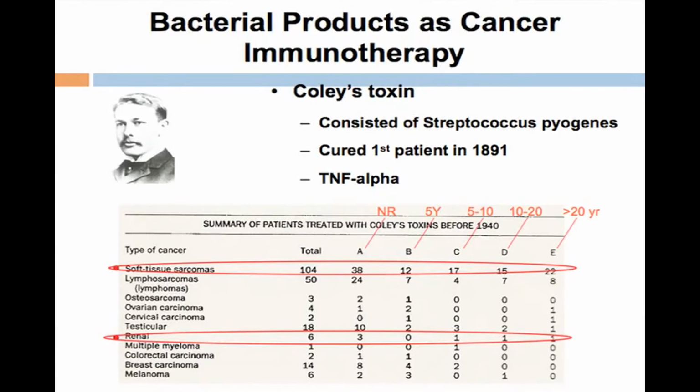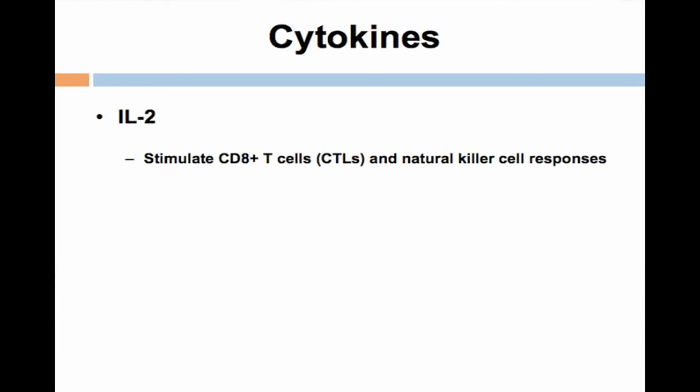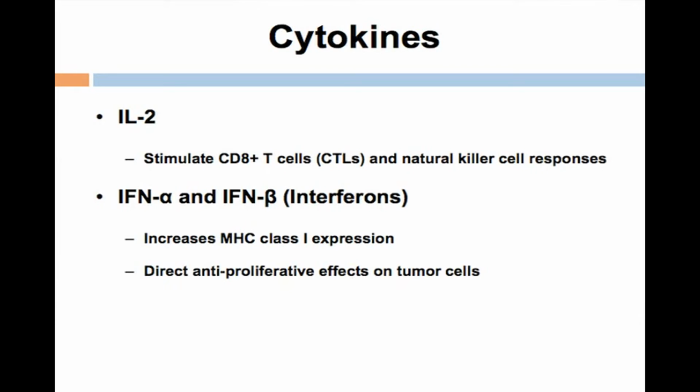So why was Coley's toxin not approved for treatment of kidney cancer? That's because it's too toxic. After patients received this Coley's toxin, they had shaking and chills, and they really became very sick. Therefore, the FDA didn't approve Coley's toxin for treatment of kidney cancer. And then almost 100 years later, people found IL-2 actually has activity against kidney cancer. That's because IL-2 can stimulate T cells and natural killer cells to kill tumor cells. Other than IL-2, interferon alpha and interferon beta were also shown to have modest activity against kidney cancer, as Dr. Tannir just talked about a moment ago.